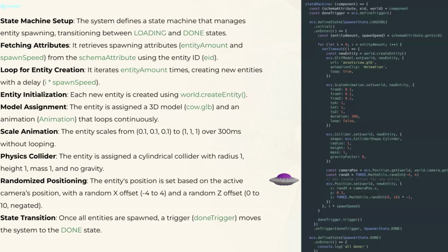And then at the end, we just have a trigger to move from the loading state to the done state. If you were to use this in your own game, maybe you go to your main menu state or you go to the start of your game loop. And that's basically it for the spawning system.